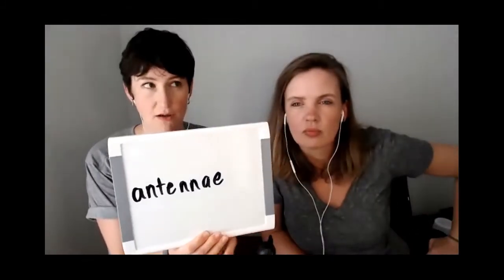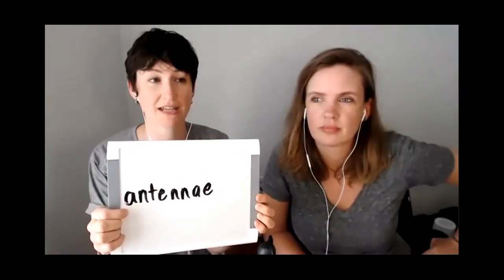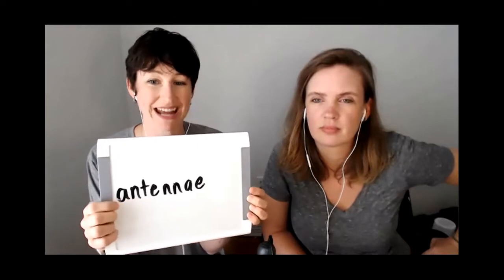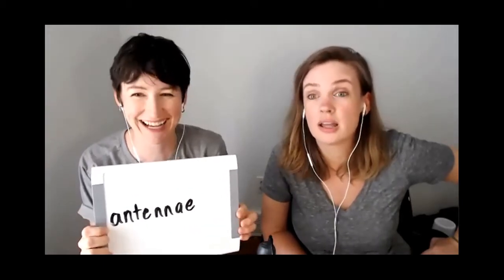Now, actually, coming back, just a little vocabulary bit. English speakers, we want to say antennas, right? Because adding an S at the end makes it plural. But for things like body parts, for morphology, we tend to go with the Latin. And so we add an AE at the end. So it's actually antennae. That's two. Antenna is one.